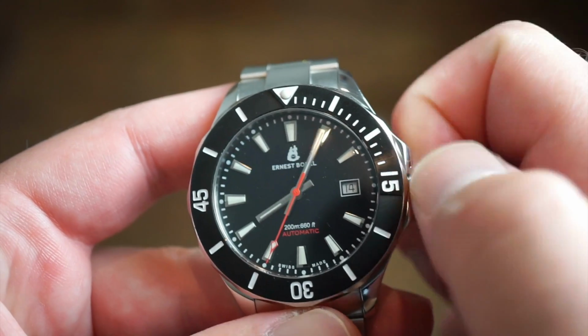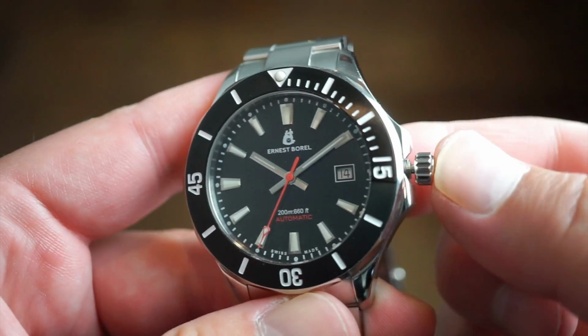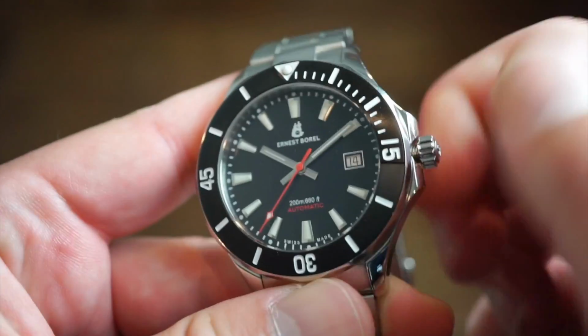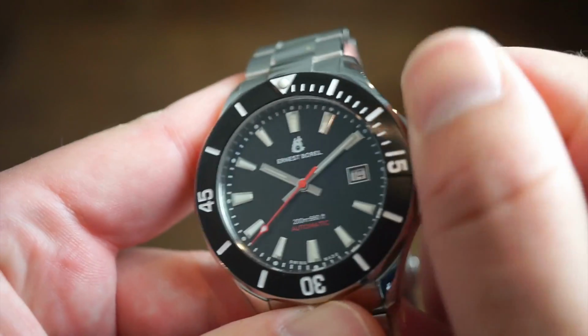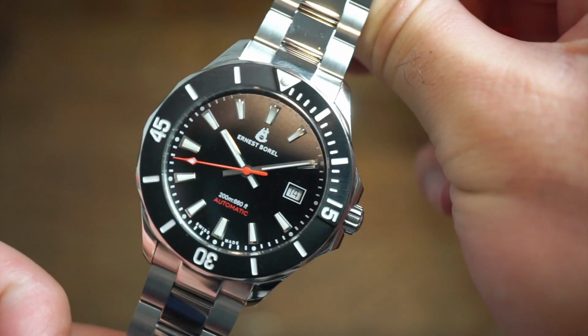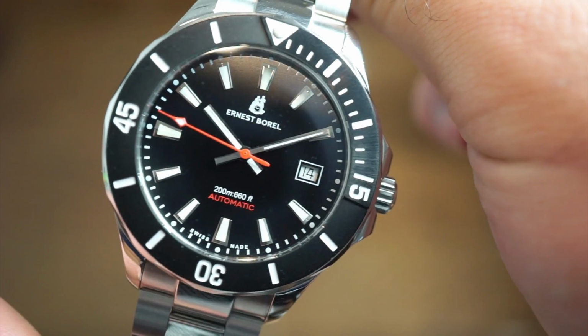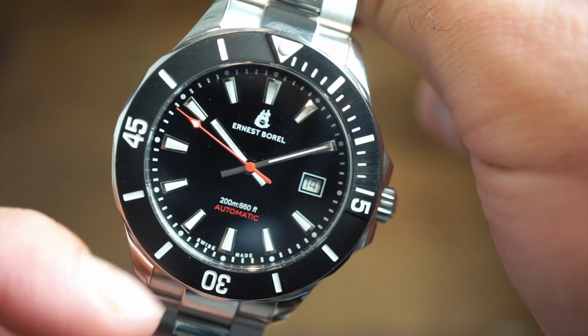And yeah, just a very nicely made watch, I must say. I was quite impressed. No quality control issues. Everything is really perfect. And shipping was pretty quick. Arrived, I believe, in 3 business days via FedEx. But yeah, very nice. And as you can see there, Ernest Borel is printed, their classic logo, below the 12, and then you get 200 meters automatic in red. Nice little touch of red.